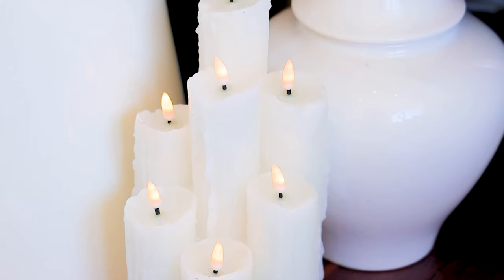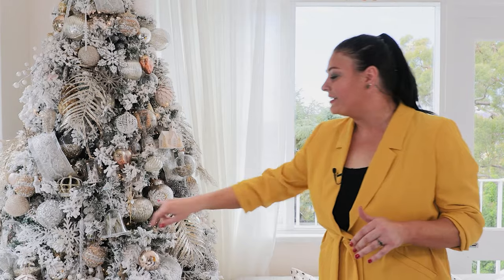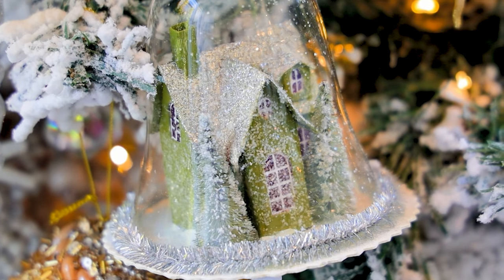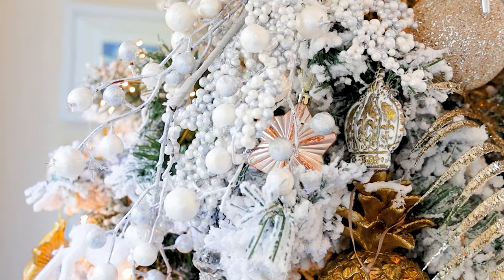The other thing about this tree is I still want it to relate to tree one in some kind of way. So I have lots of miniature scenes. So we have little houses in globes. We have little deer, little villages. It's tying to the other elements in the home. And who doesn't love a miniature house in a dome? I mean, everyone needs one.